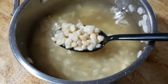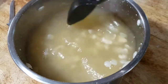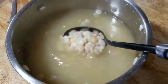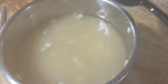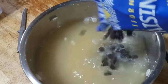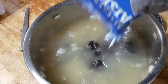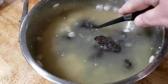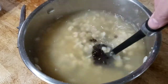Okay, so these are done, and like I said, nobody here likes those, so I wouldn't have bought them, but they were given to me. Somebody had bought them and they didn't like them. And I'm going to add, while it's still hot and wet, a whole package of raisins. The birds are going to love that. I'm going to let those soak up water.